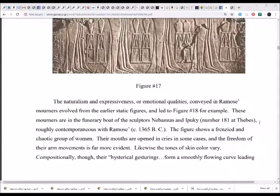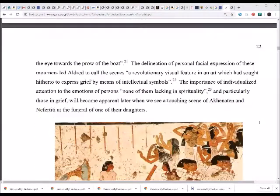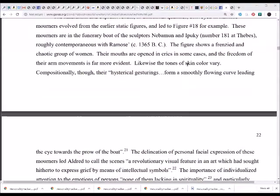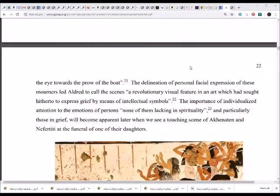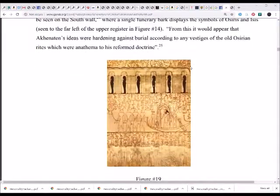In these funerary scenes are mourners in a funerary boat, roughly contemporaneous with Ramose's 1365 BC, a frenzied and chaotic group of women. Look at the hysterical postures here. Everyone is carrying on, and it's so much different than, say, this photo, where everything is very orderly. So things are changing, and I read a little bit about the development of the merchant class around this time in Egypt. So I'm wondering if that had some effect on their artwork as well.